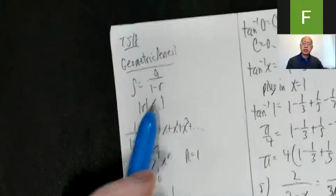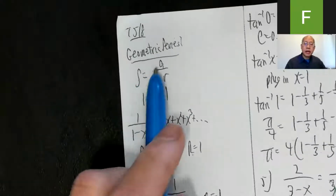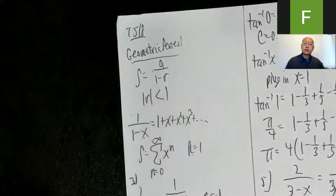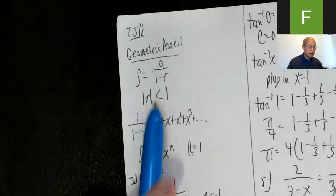So put this on your formula sheet. For a geometric series, the infinite sum is a over 1 minus r, provided r in absolute value is less than 1, which means r is between -1 and 1. And that leads to radius of convergence. And we could do interval of convergence, but don't feel like it right now.